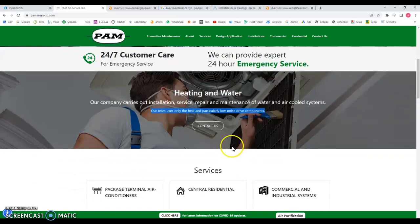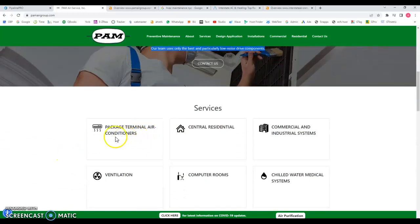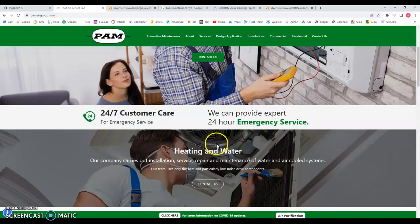But for example, here you should definitely add more content regarding this service that you have here, central residential. Same thing. Add relevant content here. Include those keywords that you want to be found for.